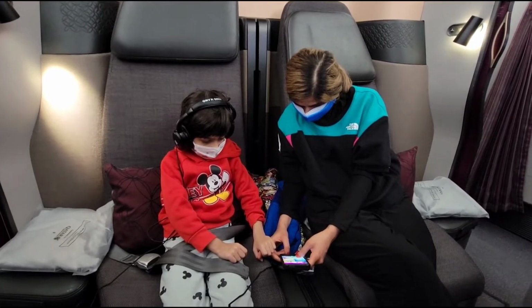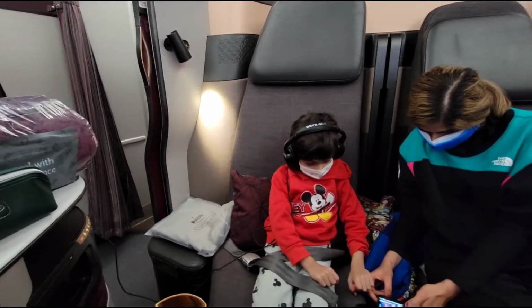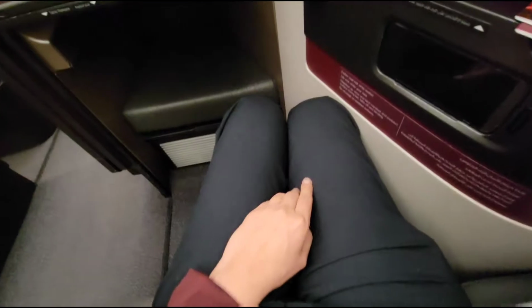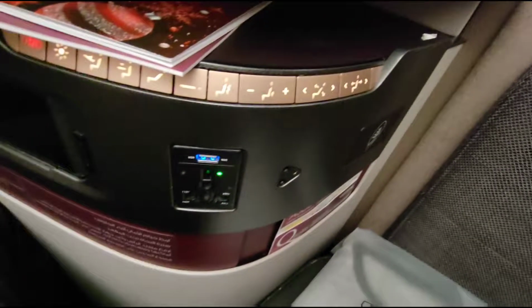Here they're trying to do some interactive learning for the kid. So the airlines did provide us with some material as well to keep the kid entertained. That was nice of them. As you could see, it's pretty spacious. We're among the front seats and having a real good time with a flight that's that long, almost 14 hours. It is pretty neat to have this kind of configuration.